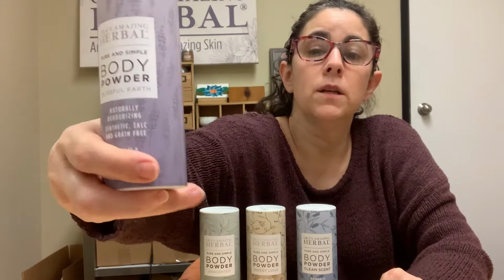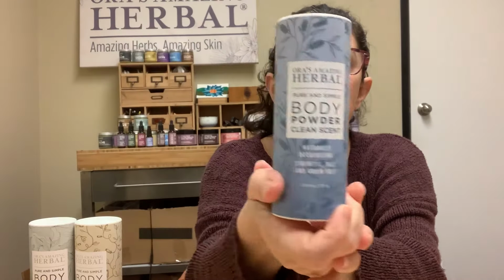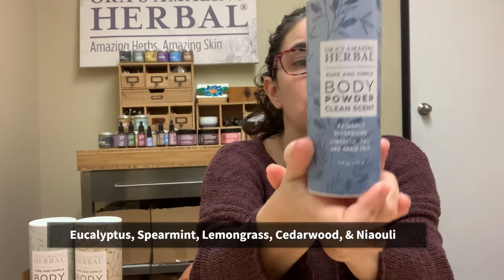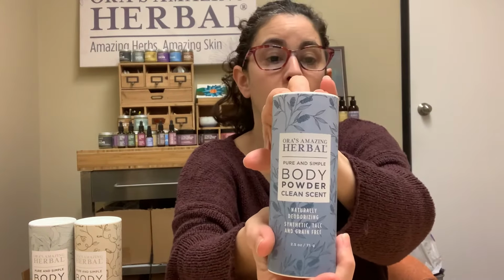And then we have Clean, which also has a matching body oil. Clean is lemongrass, a little bit of cedar, eucalyptus, a little mint. It's a little bit tingly almost when you put it on, which some people absolutely love, and they only want a powder that does that. So we have this body powder we made because the body oil was so popular. It's really nice. A lot of men like it. It's actually a really nice gift for men. It's a set of clean body powder and body oil.